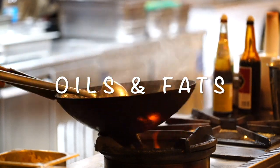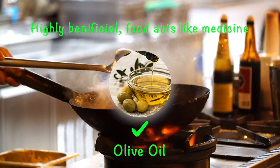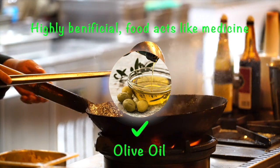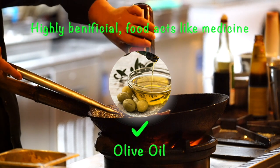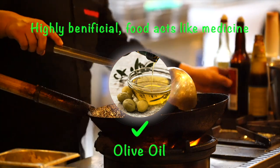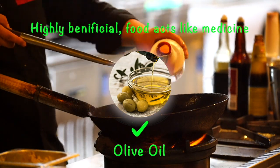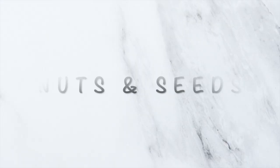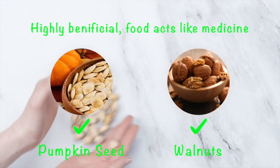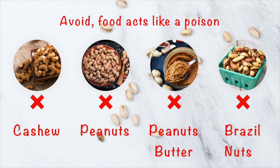Now oils and fats. People with blood type O should also consider using monounsaturated oil, which helps to lower cholesterol. An example of this type of oil is olive oil. Olive oil is rich in monounsaturated oleic acid and antioxidants. People who consume olive oil have a much lower risk of stroke, the second biggest killer in developed countries. Now nuts and seeds. Pumpkin seeds and walnuts are good choices. You should not eat cashew nuts, peanuts, peanut butter, and Brazil nuts.